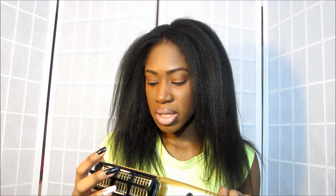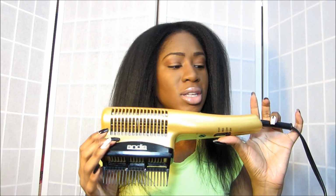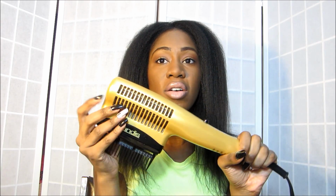For my blow dryer, this is an amazing blow dryer. I bought this from Target, and it is the Andis brand. Definitely look for this. This gets so hot, and it definitely straightens and makes your hair very silky. I love this blow dryer. So like I said, I got this blow dryer from Target, and it's Andis brand.